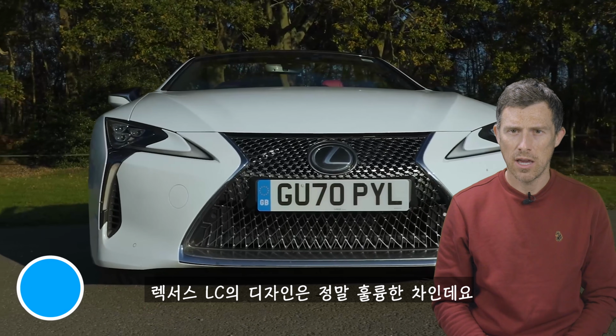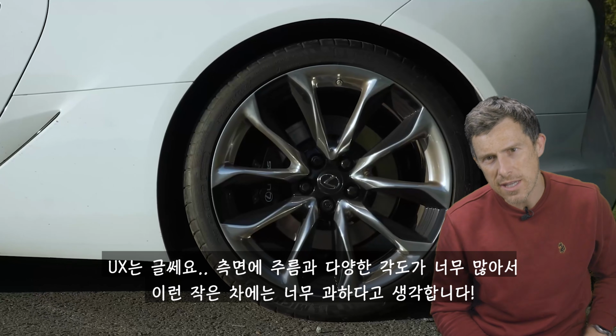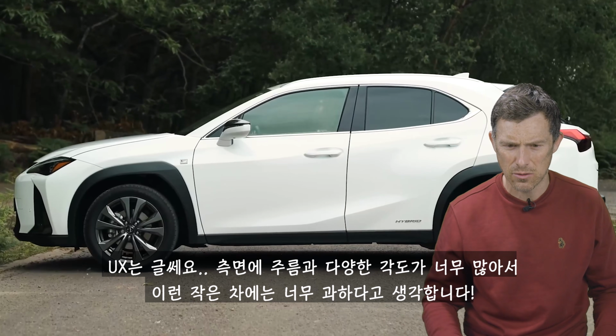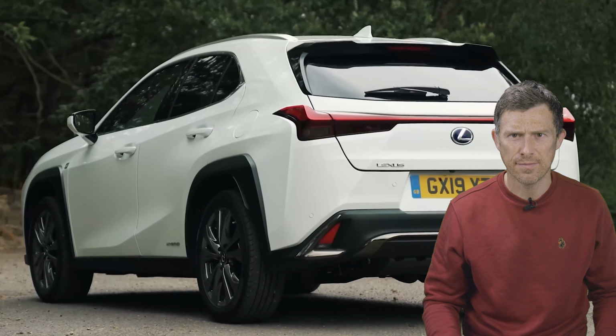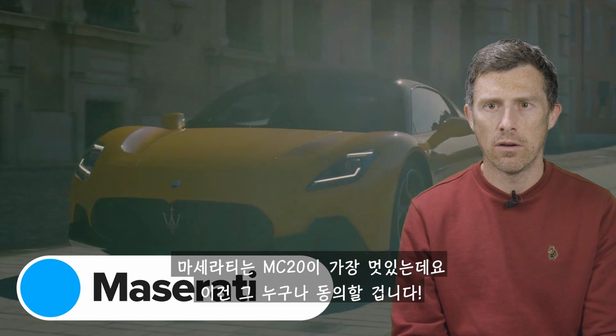The Lexus LC is a great piece of design, such a stunning looking car. Can't say the same about the UX though. There's something about the side profile, there's just too many lines and angles going on, it just doesn't work on a car that size. The MC20 is the best looking Maserati, and you can't argue with that.